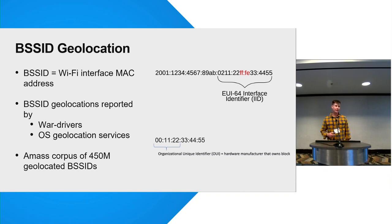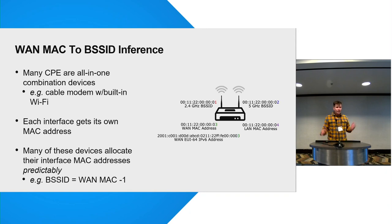Many people are familiar with the Wigle project, where war drivers drive around their towns and upload packet capture or whatever to the website. And so by using these sources of data, we were able to collect a large number of geolocated BSSIDs. So now that we have these two sources of data, the question is, can we link the WAN MAC addresses that we receive in IPv6 addresses and EUI64 addresses to the BSSIDs? Because if we can do that, then we're able to link the IP address to a geolocated BSSID and therefore that user's home device.